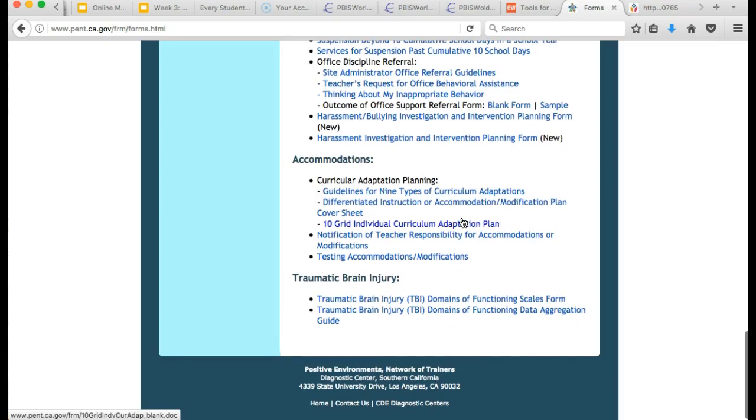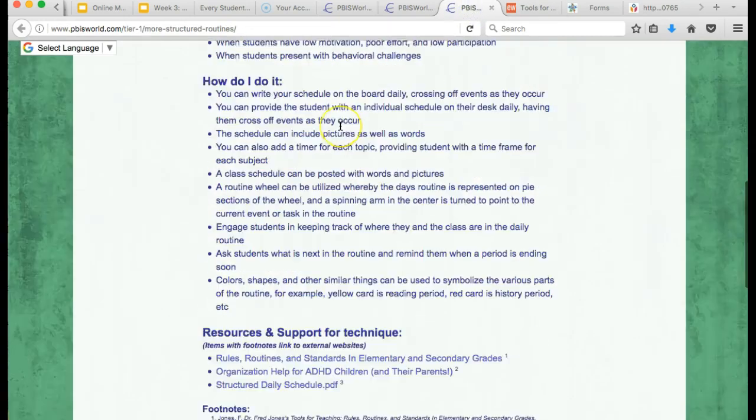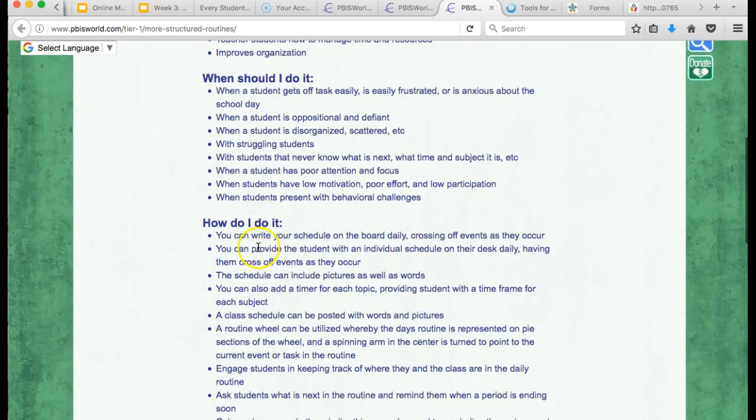Maybe it's even using guidelines for 9 types of curricular adaptations or something like that. And you go through and click on that and realize, oh, this would help my student. Or you go through and say, which one was it? Structured routines. So how to do it, I'm going to create a class schedule that can be posted with words and pictures. So I'm trying to help my students so that they have visual supports as well, which remember was an intervention that works at every level.